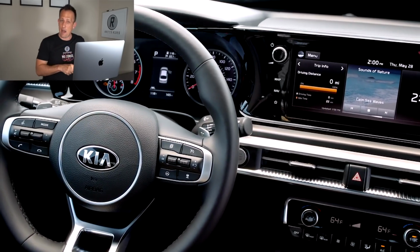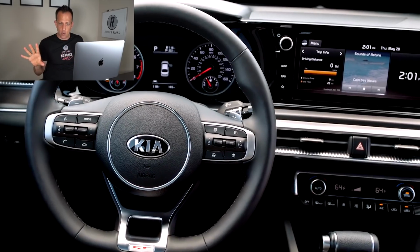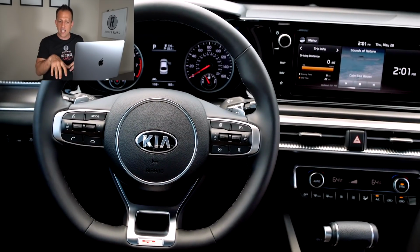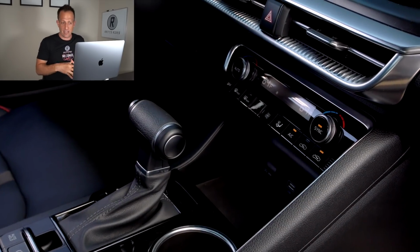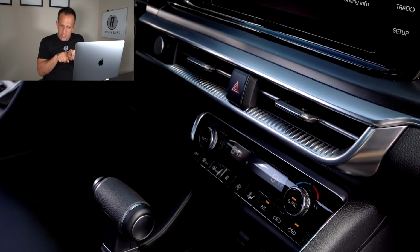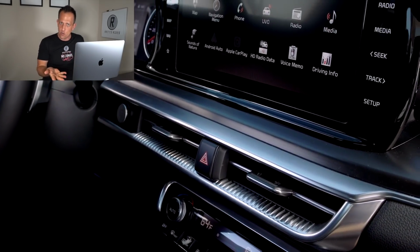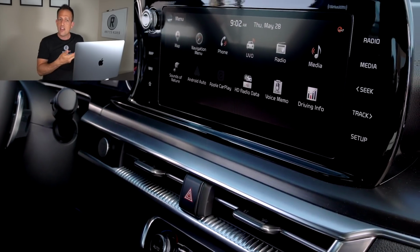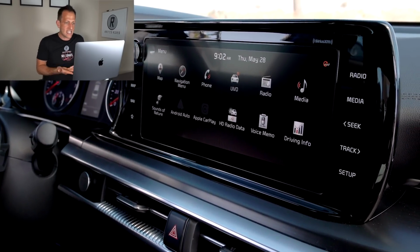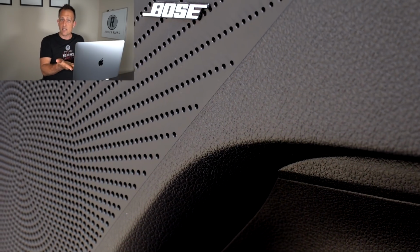This one has the optional 10.25-inch touchscreen. The way it's integrated, it's absolutely gorgeous. The shifter, that design has been mimicked from a jet fighter plane. You could see there that style, and it really holds true. Even the way that they put some nice design into those AC vents. You're gonna get obviously dual climate control on the GT trim. You're gonna get heated seats, ventilated seats, heated steering wheel, and you have some options like this Bose sound system.